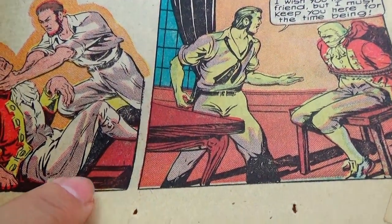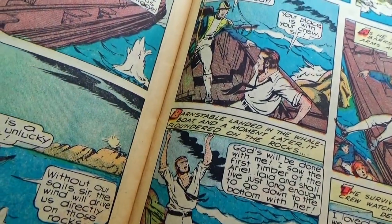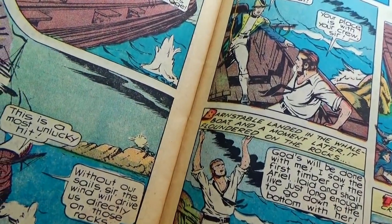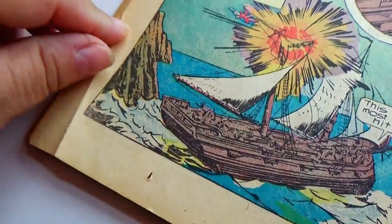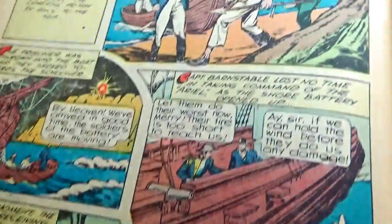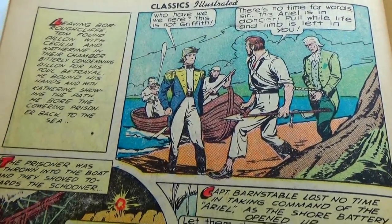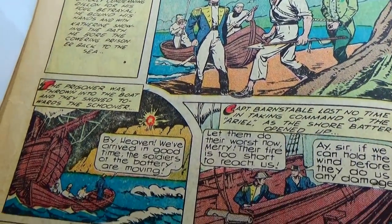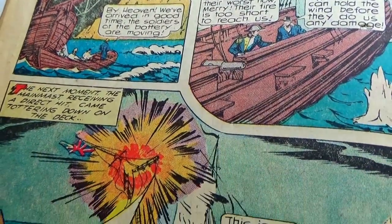Look at that, being held hostage and everything. It's a lot there. Oh, the corner's a little curled up. Gotta take care of that. If you notice, there are no water stains or anything in this comic book. Very good condition for 1950.